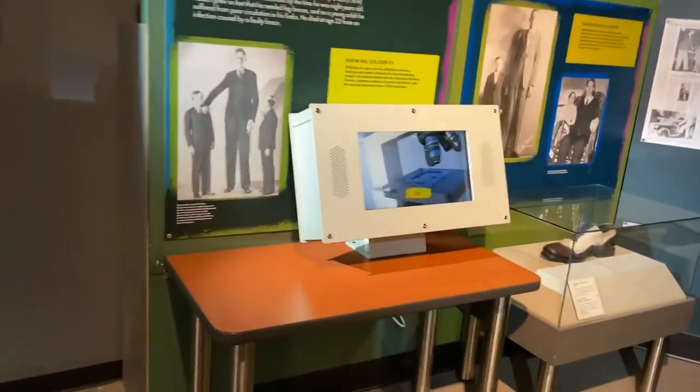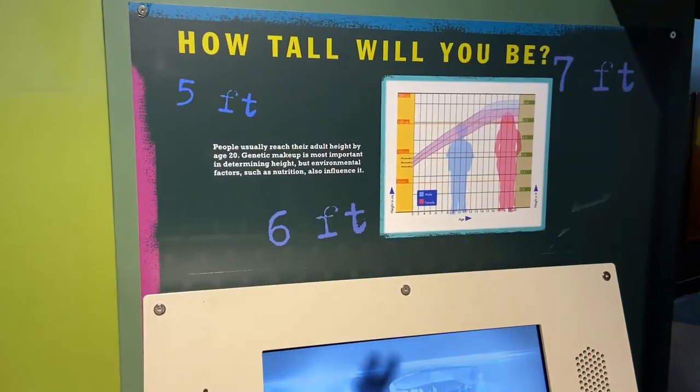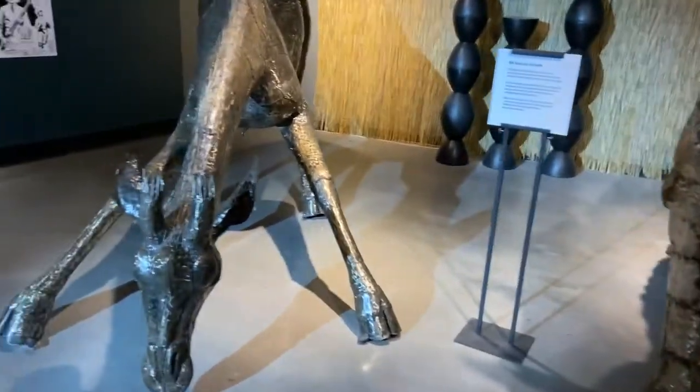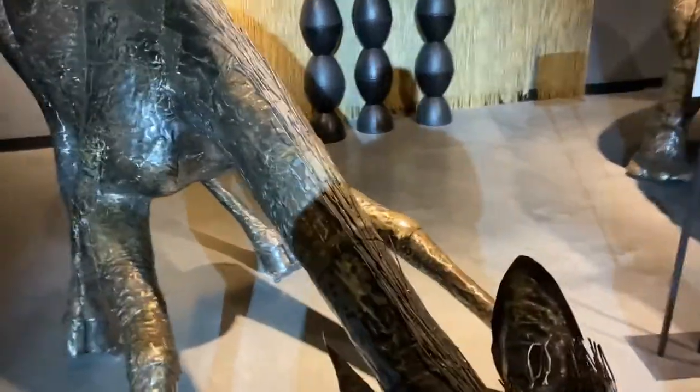The tallest man alive. Ripley's, how tall will you be? They want to see how tall you're going to be, Mama? He's drinking water. He's drinking water? That's how they drink water. Ripley's, believe it or not.